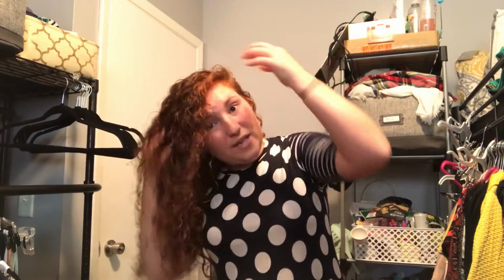Now there's one or two ways you can do this. You can leave the curls alone and let them air dry, or you could use a diffuser. Depending on the look that I'm going for and the time, I usually just let it air dry. If I'm on a Sunday morning, I use a diffuser, and especially towards the roots.